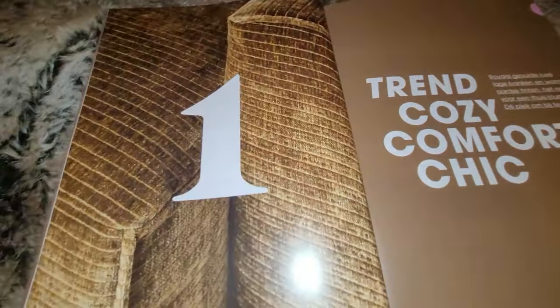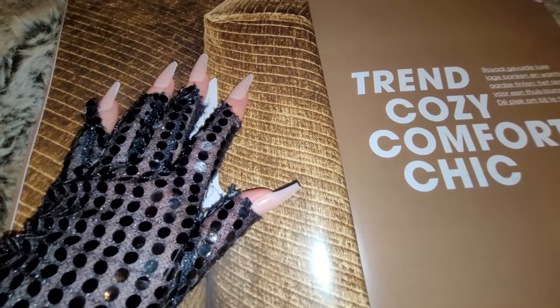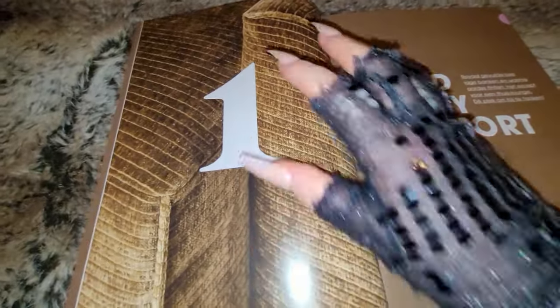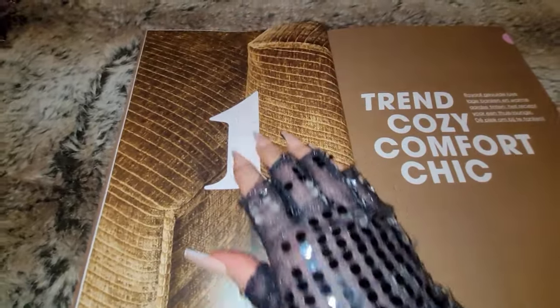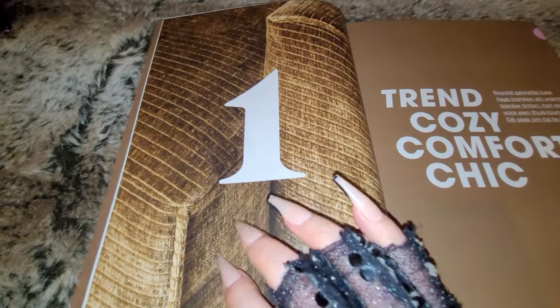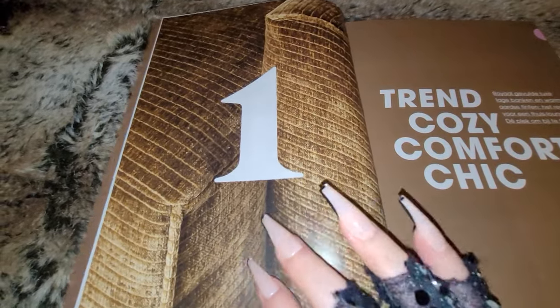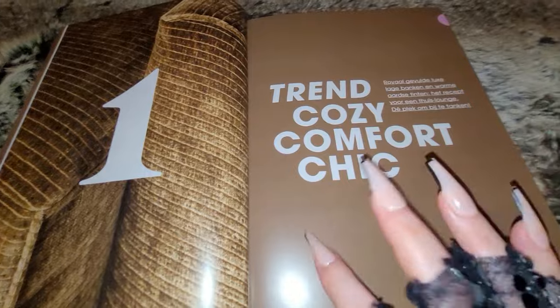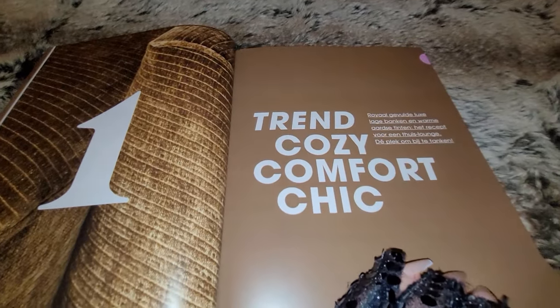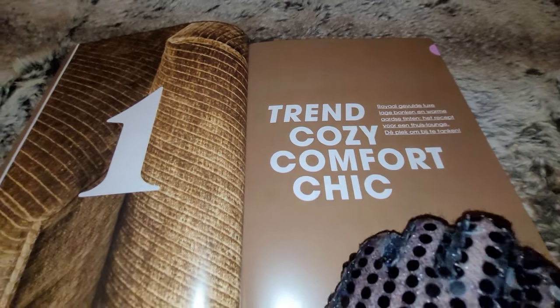Okay, here is the fabric that I like so much, the rib golden velvet. I think my new couch will be something like this, because I really like it, and my curtains are very dark gray, and this looks so good with very dark gray. So the trend is cozy, comfort, chic. I like that.